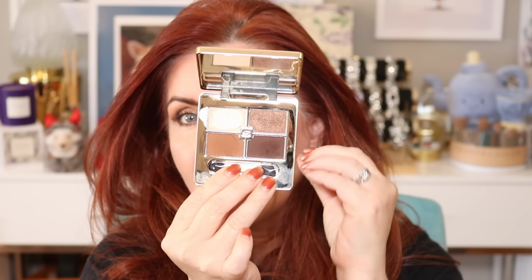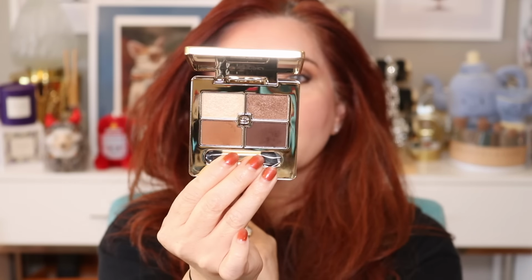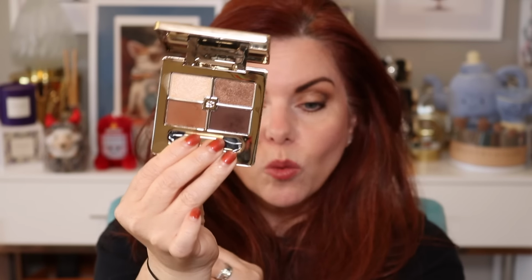Let me put on a little bit of mascara and then we'll talk. Back with some mascara. I am very impressed with the way that Sisley curated the shades. I think they look quite beautiful. I think it's an excellent representation of what tender toffee would be. I think the shades are gorgeous. It looks very similar to a lot of the warmish brown shades that we have seen. I would say it's the most similar to brown cashmere.